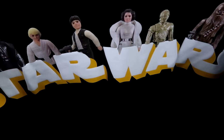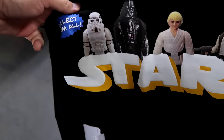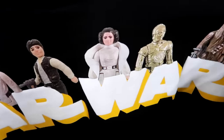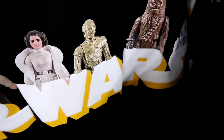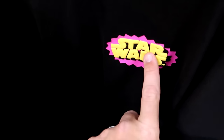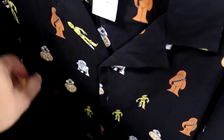And here's some really awesome Star Wars merchandise again with the vintage action figures. It says collect them all, but you have the Stormtrooper, Darth Vader, Han Solo, Luke Skywalker, all the way down to Chewbacca and R2-D2. These are $29.99. The front side has that same pattern like the baseball cap did. I love this. And then behind there, you have a nice button-down shirt.